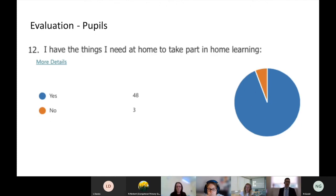And then pupils having what they need for home learning. What was a little bit sad about this, actually, was that the three pupils who said they didn't have what they need were things that we couldn't provide. Like some said, I need a room without any distractions. And others said, I need a better desk to work at. So, God bless them. We would love to provide those things.